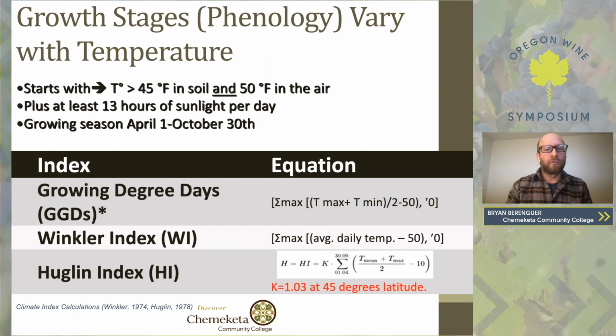For bud break, it's slightly different, where we need 50 degrees Fahrenheit in the air, but also we need it to be above 45 degrees Fahrenheit in the soil. That's going to stimulate the roots to send signals up to the buds and tell them to start swelling and burst, right? But temperature is not enough. Also for bud break, we need at least 13 hours of sunlight per day for that to happen. So that's why we would start counting our growing degree days or heat units from April 1st until October 30th, as that's when we're going to have that temperature and that sunlight able to stimulate plant growth.